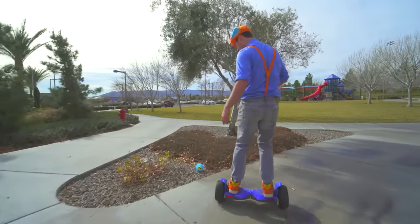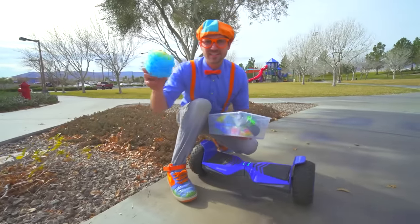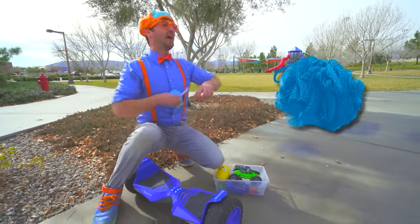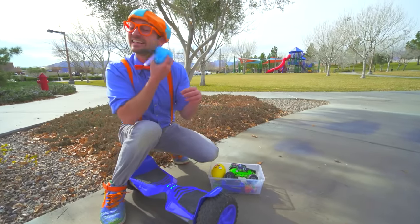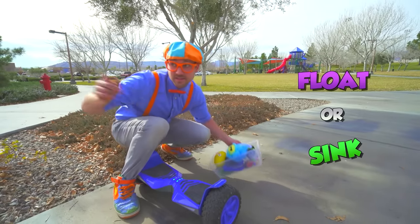Look! Yeah! You know what this is? It's a scrubby dubby! Yeah! It tickles! And I'm all clean. I use this in the bathtub to get nice and clean. I wonder if that will sink or float. Okay, let's go find some more.